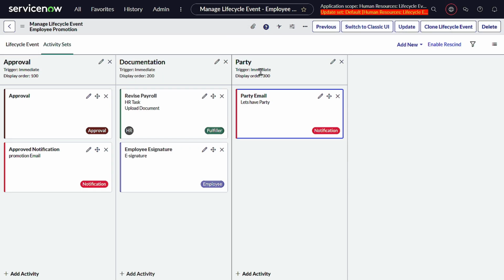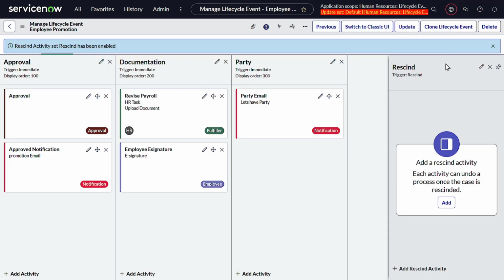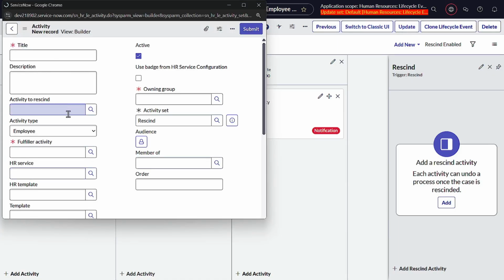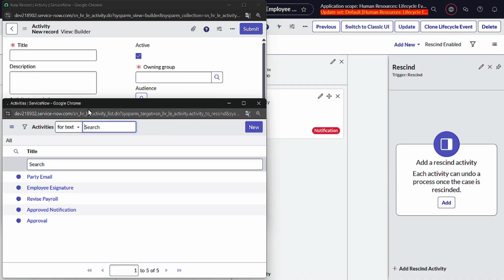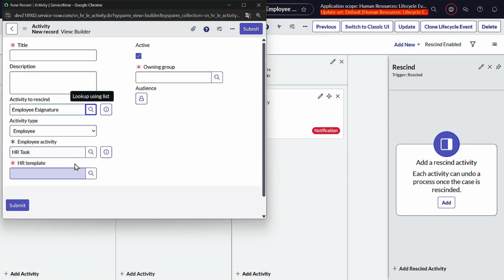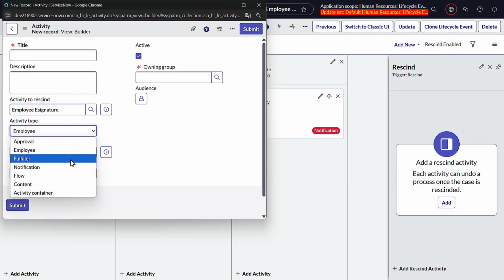Perfect. Now you can create and enable Rescind also. Okay, what exactly is this particular activity? So basically, if a certain activity doesn't go the way you want, this particular activity will get triggered. So I will just add it for which activity I should add. Let's add it for employee signature. If the employee didn't sign, then this thing will get triggered, and let me send a notification only.